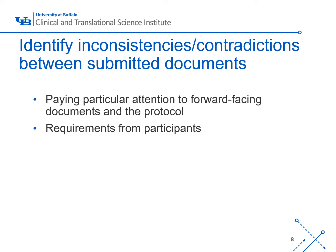Researchers should pay attention to make sure that risks and benefits listed in the consent and protocol match. Also, if data or specimens will be banked for future research, participants should be made aware.